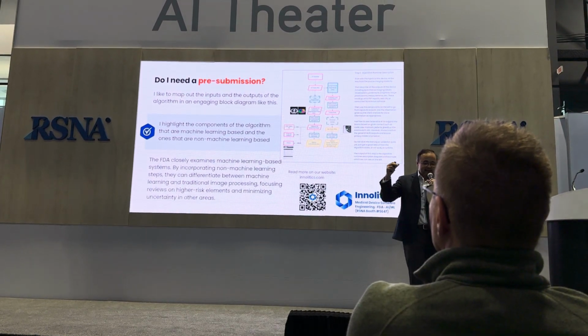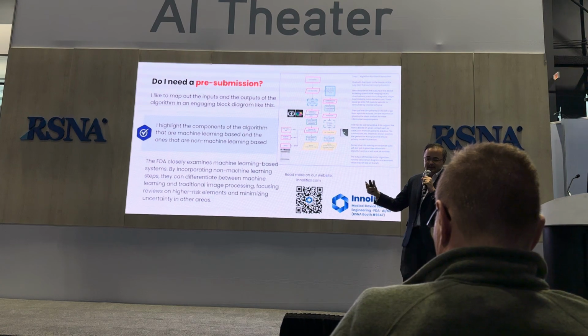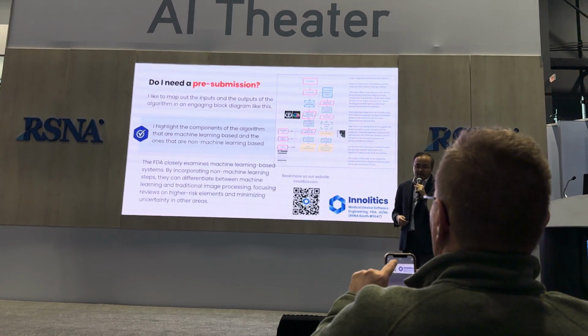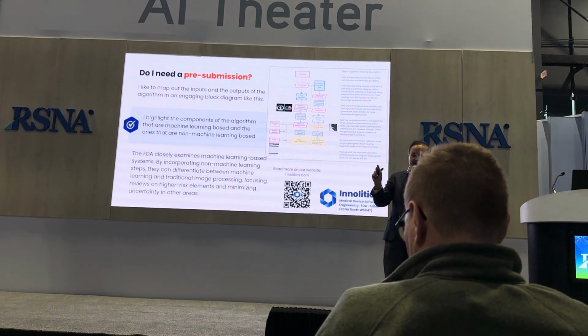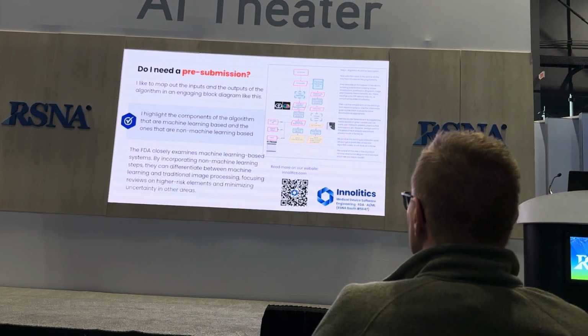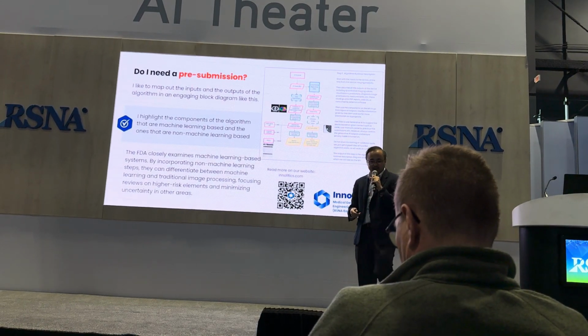So again, here I definitely like to map out the inputs and the outputs in this kind of diagram. And this allows FDA to see quickly what's machine learning and what's more traditional image processing. And we have some more research on our website if you want to see that.